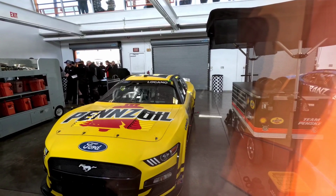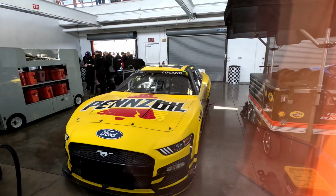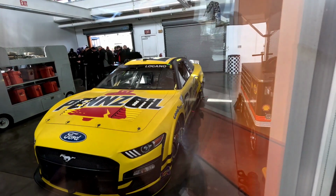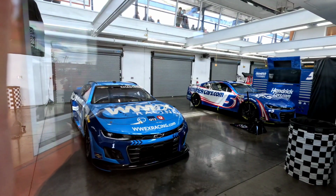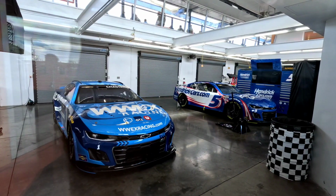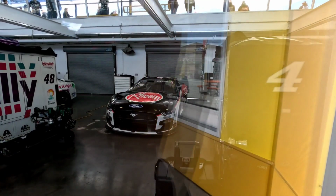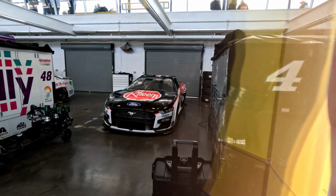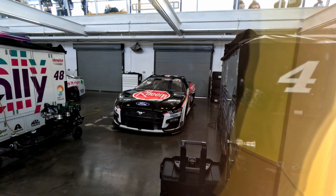There's the car that will lead the field to green tomorrow. It's a nice looking car. Reminds me of Steve Park. One of Ross Chastain and the 5 of Kyle Larson here in the Neon Garage. That's as snarky as you can get here in the Neon Garage here in Vegas. Kevin Harvick making his final Pennzoil 400 start here at Vegas, as he will be retiring at season's end.